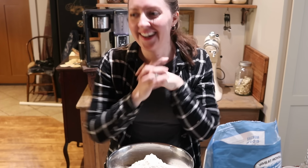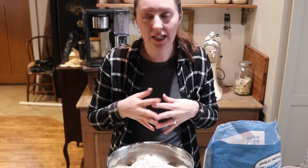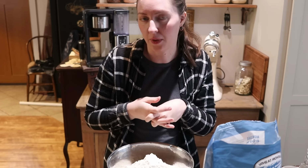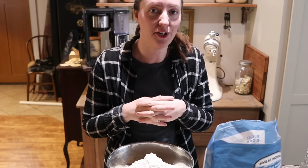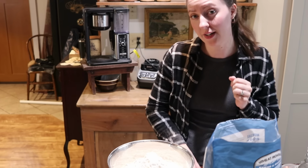We are not afraid of sugar, and we eat it in moderation. Like, this isn't something we make a whole lot. It's just a treat every once in a while. So I think anything in moderation is just fine. I'm okay with using this much sugar for a yummy treat every once in a while.